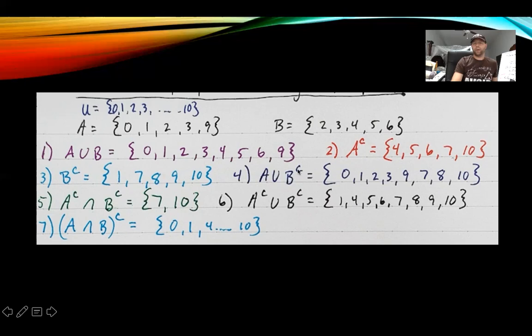A union B complement, you would take everything in A, and then union is like an addition. Then you're just going to add some more things. What are you going to add? You're going to add everything that's not in B that's in the universe. So union is a nice operator because we don't really have to think very much. We just take everything here, and we put them all together.